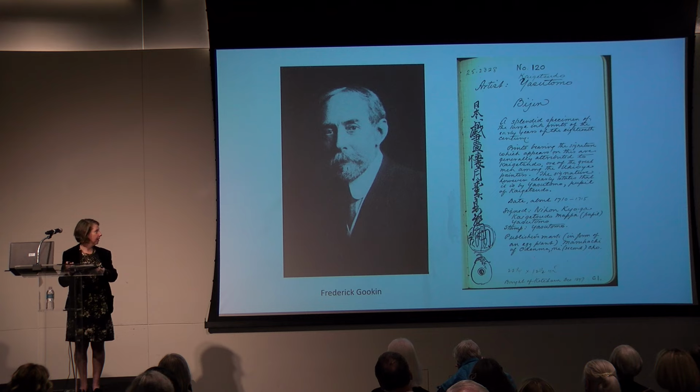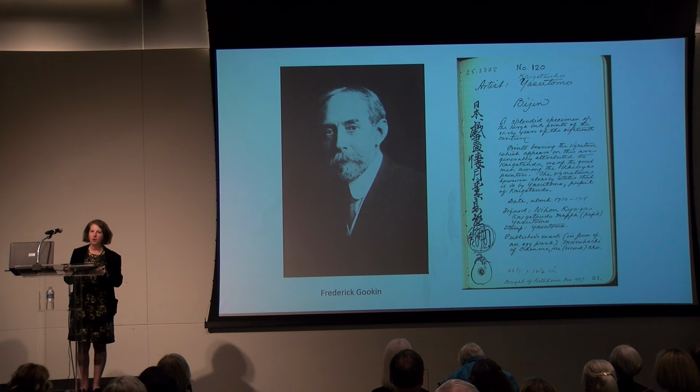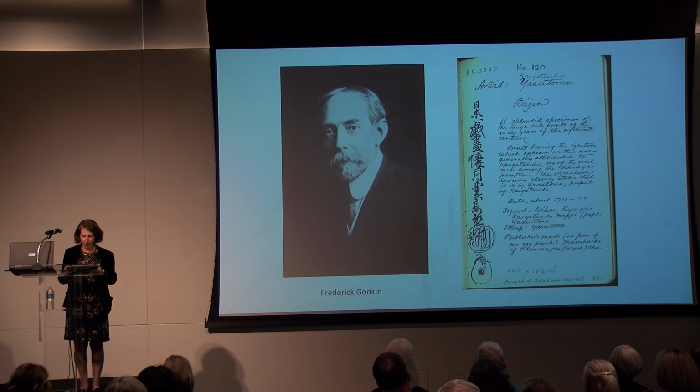In his collecting of prints, Buckingham's best ally and advisor was Frederick Gookin, the Art Institute's first curator of Japanese art. Gookin was one of the foremost scholars of Japanese prints in the US, who, despite not reading Japanese, strove to learn all he could about the world that produced these images.